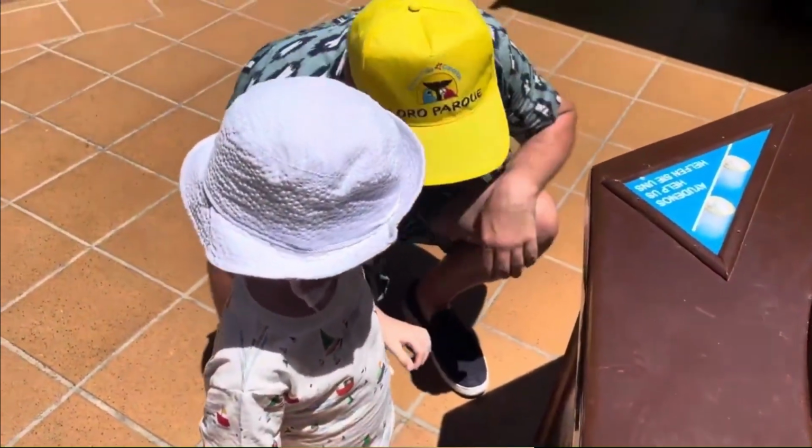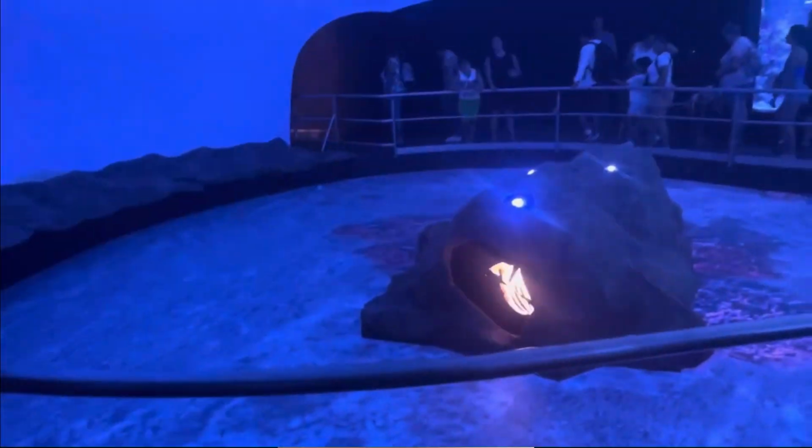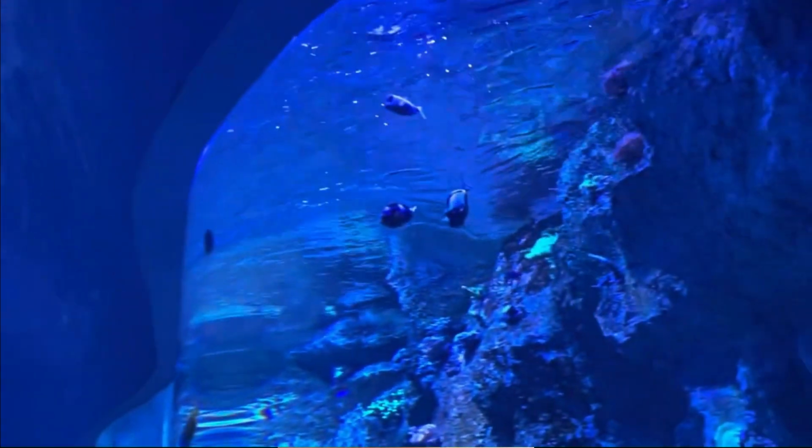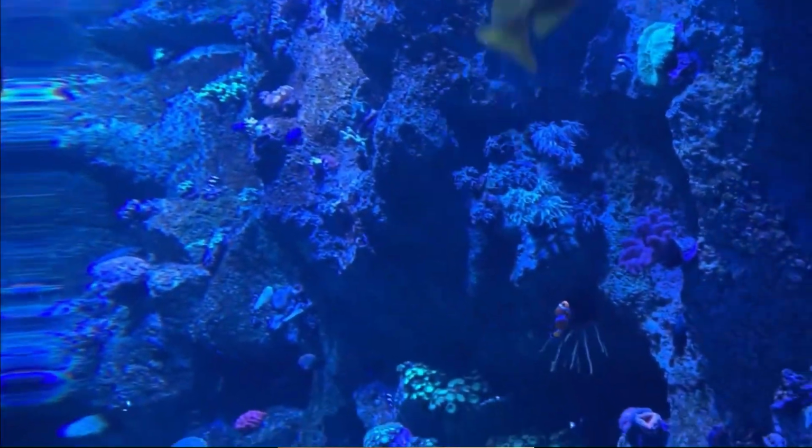And then this was called the Coral Reef, I believe. And so this was, again, a rotary walkway that you stood on, and then you went all the way around. So there was no pushing, no shoving. You could see absolutely everything. And there was so much to see in here.